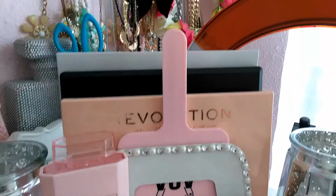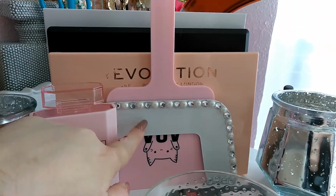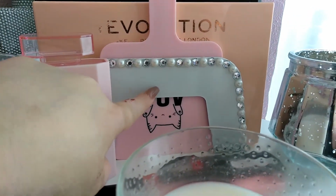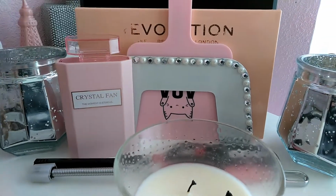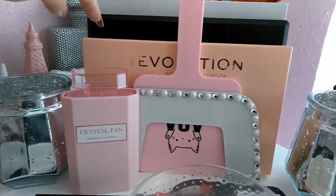And then I just like to have some palettes on display. This is actually from the dollar store as well. This is, I want to say, like a book organizer, a magazine organizer or something. Anyways, I added some gems and some pearls to jazz that up a little bit. So I just have some palettes.